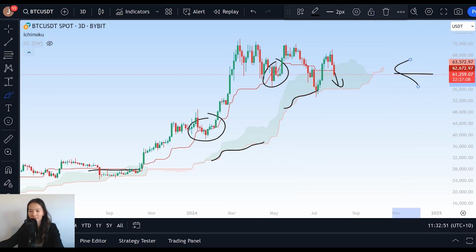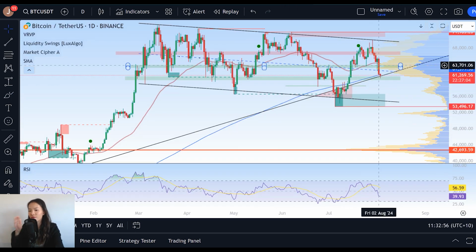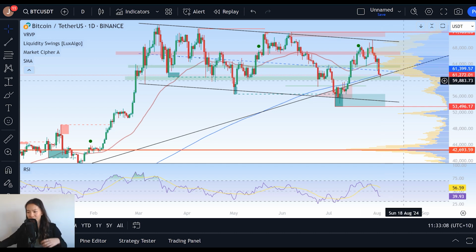Ichimoku alone is not enough. RSI alone is not enough. Moving averages alone are not enough. We have to use them in conjunction. We have to take all the information that we can possibly have. And this is not me grasping at straws to try and convince you that Bitcoin's bullish. I'm never just bullish or bearish. I'm just doing analysis and I'm telling you what the high probability situation is, right?